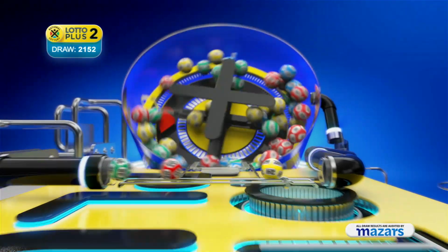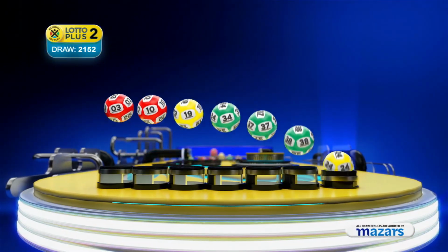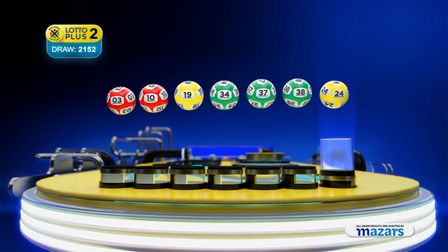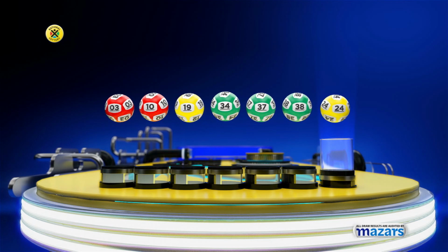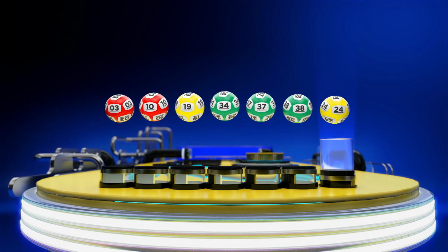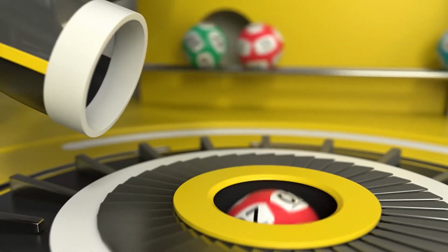Let's recap the numbers in numerical order. 3, 10, 90, 34, 37, 38, and the bonus ball is 24. Ithuba is the proud operator of the National Lottery.